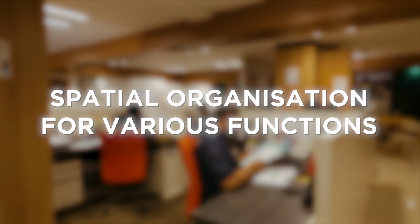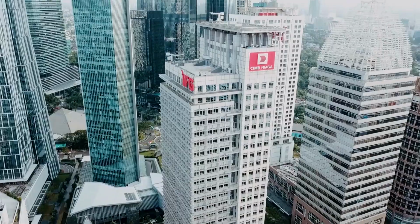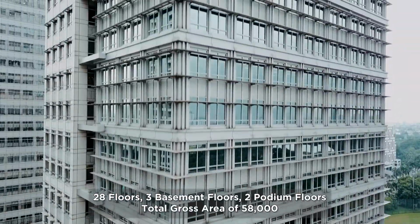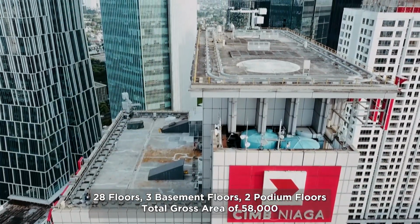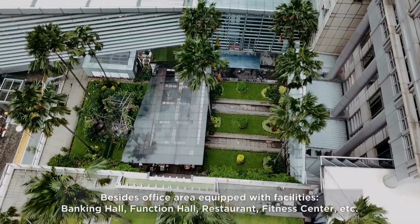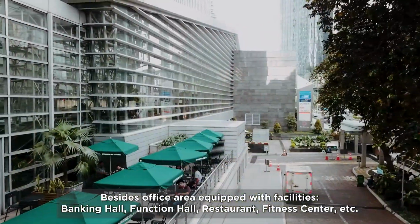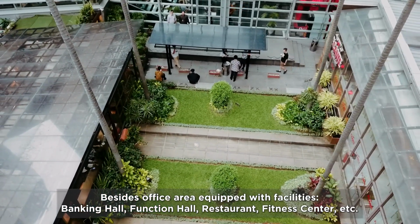Spatial organization for various functions. This office building has a typical 28 floors, 3 basement floors, and 2 podium floors with a total gross area of 58,000 square meters. Besides office area, this building is also equipped with facilities such as banking hall, function hall, restaurant, fitness center, etc.